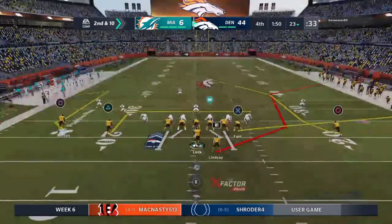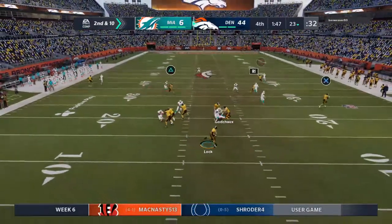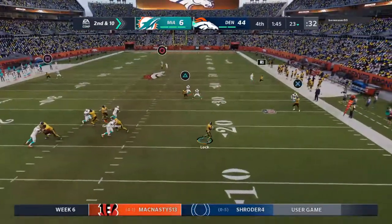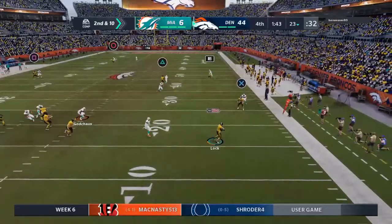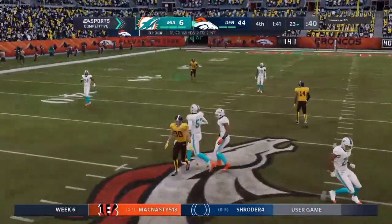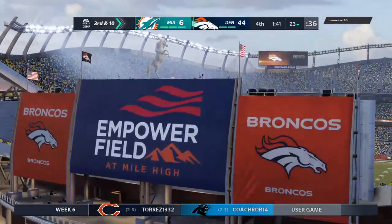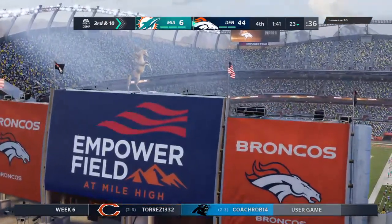Once again, they'll go from the 23-yard line on 2nd and 10. To throw again. Block, eluding the pressure right. It's incomplete. Took a shot, couldn't connect. Phillip Lindsay, the intended target, and it's 3rd down.